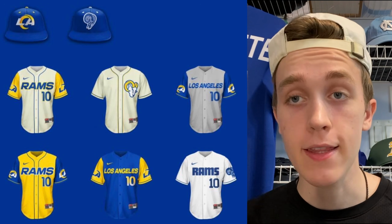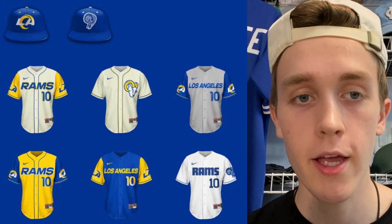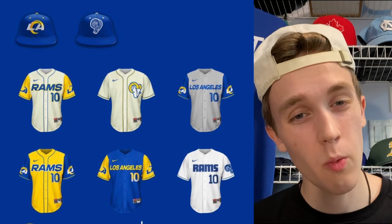I don't really like any of these uniforms. These Rams ones are kind of trash, not gonna lie. It could also be because I just don't like the Rams uniforms in general. I think their logo kind of looks like the Internet Explorer logo, but we'll go with this one with the yellow sleeves. I don't think having the same logo that big on both sleeves makes it look much better, but yeah. We'll go with this. The hat looks fine, I think, though.